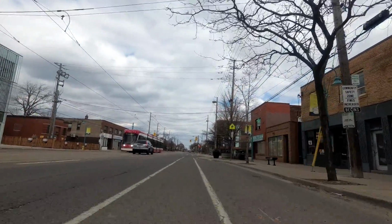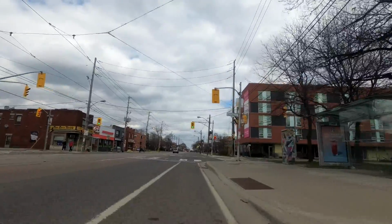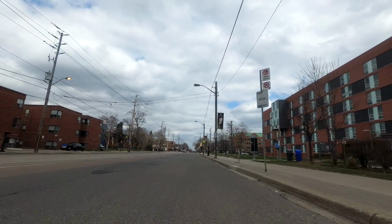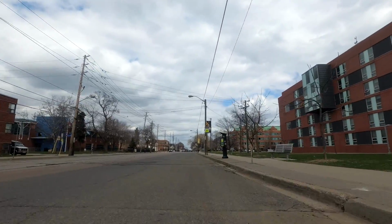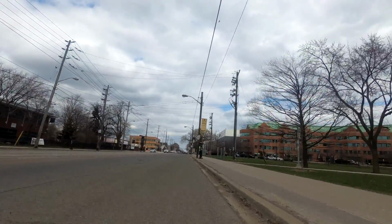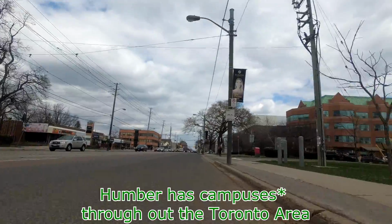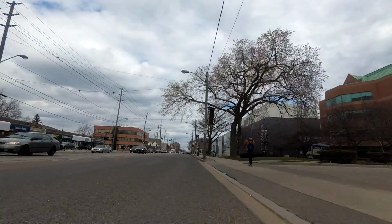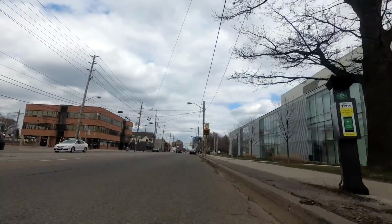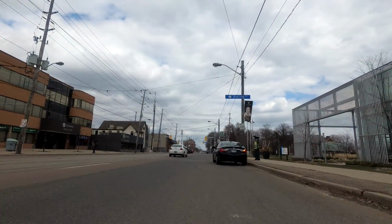So we're just about to get to a park coming up on the right, which is called Colonel Sam Smith Park, and within it there is the Humber College Lakeshore campus. Humber has colleges all throughout the Toronto area. I believe there's 3 of them, and this is not their original location. But the college here was built surrounding and as part of a psychiatric hospital that used to be here. It was called the Lake Shore Psychiatric Hospital.